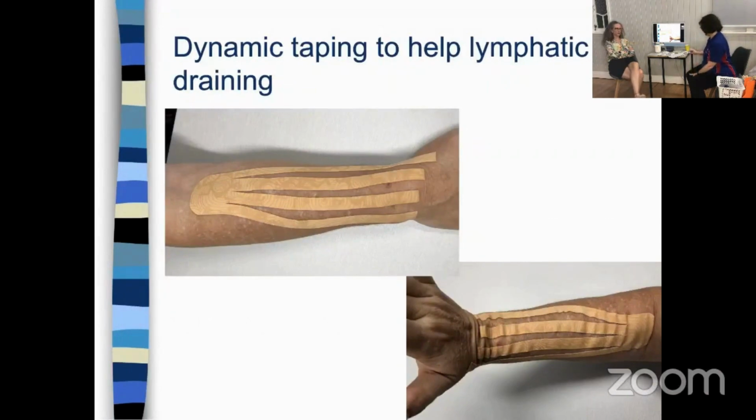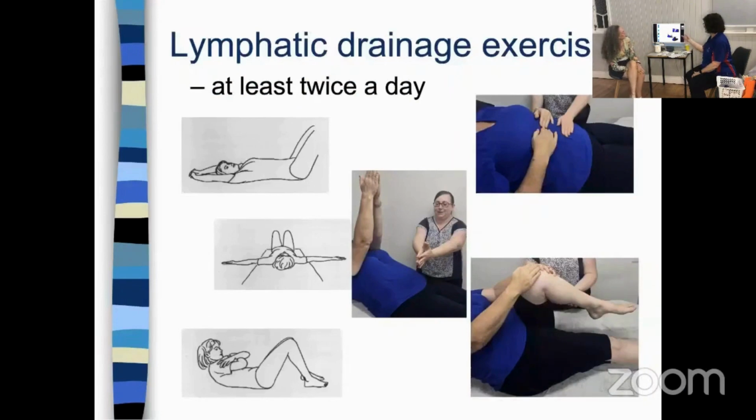Yes, of course. You can demonstrate. So this is an example, it was on the back of the hand, so we brought it up here, and the wrist was in flexion, and then as she moves the wrist back, it crinkles up. Lymphatic drainage exercises at least twice a day can be good, so we want to move the rest of the fluid around.